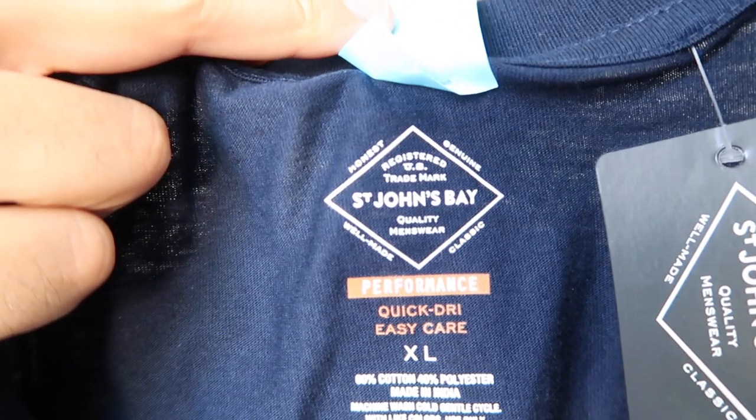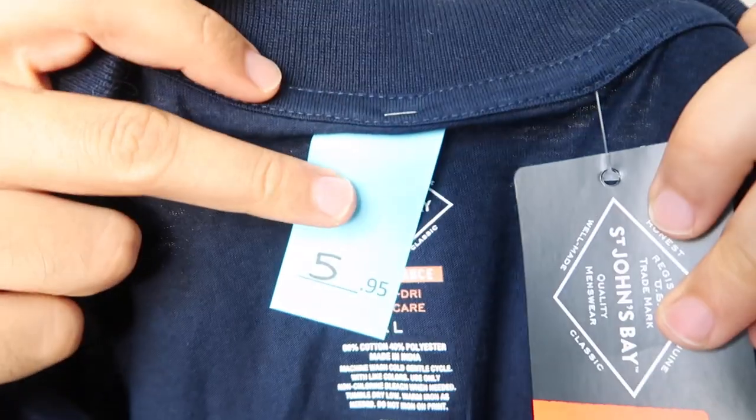Bad brand, St. John's Bay is not good. Not recommended, but it is new with tags. And it was $6. I didn't look these up, but it's such a big brand. There is undoubtedly demand for it. New with tags, and it'll probably sell for like 20.